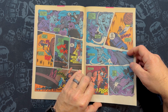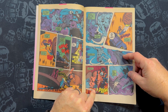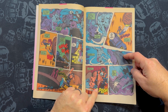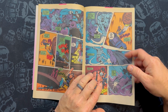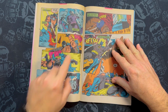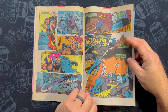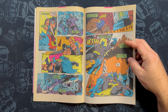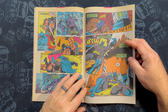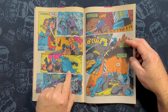The Zsasz flashback. Bane karate chopping off a stalactite or stalagmite, whichever one it is. So, I mean, like I said, if you had not picked up any of this storyline and just picked up this issue, at least they're giving you these little flashbacks to see what's led to this moment and why Batman is so weakened and depleted and barely trying to fight back.